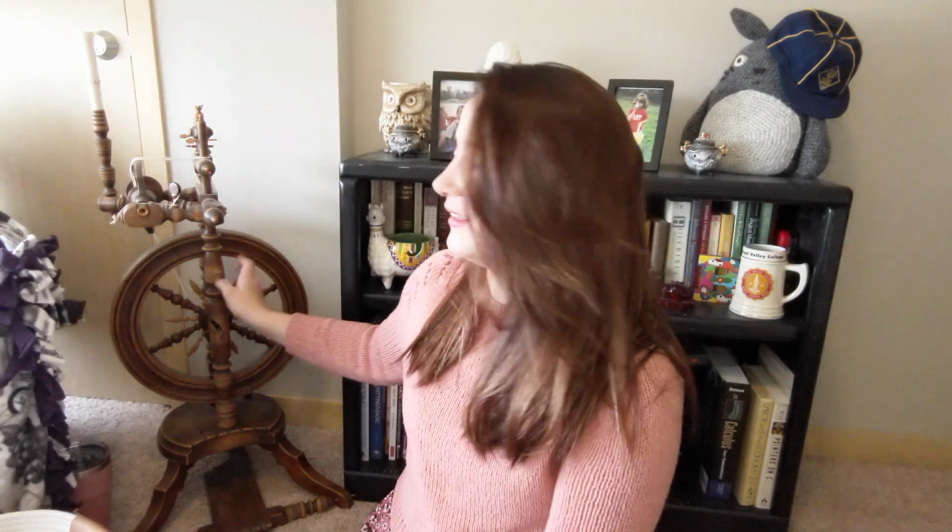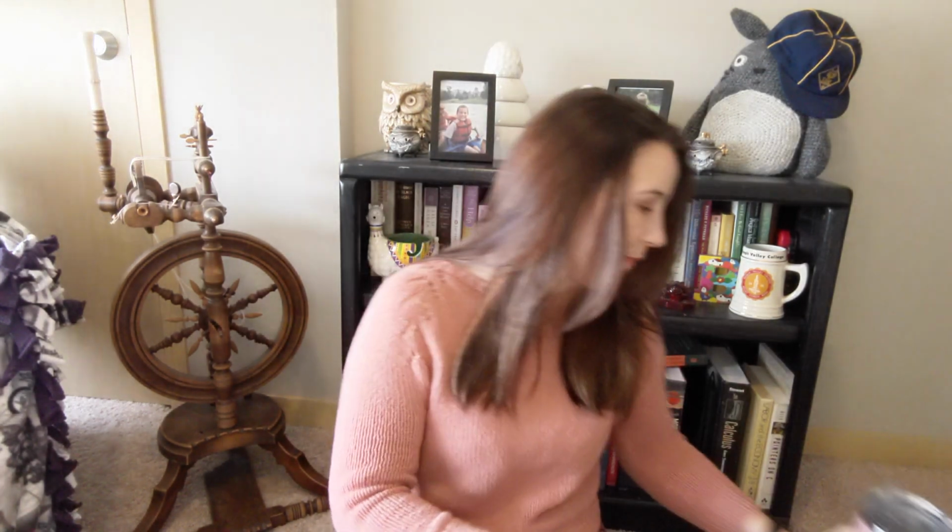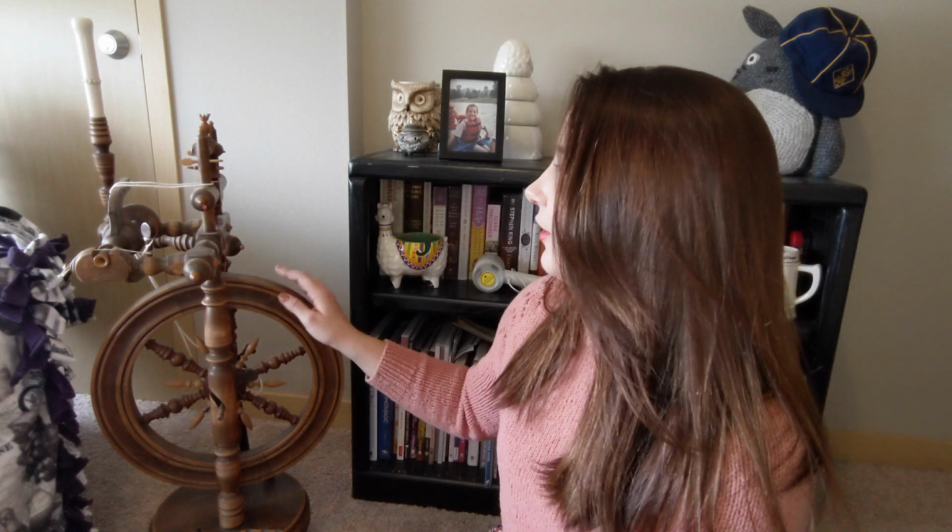But yeah, I'll talk about the spinning wheel because I did promise that I would. I didn't do it last episode and I totally spaced because it was so long. So this spinning wheel, I don't even know if I can pull her out. She means the world to me. Okay. Don't know if you can fully see her in all of her glory.